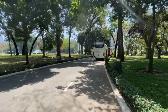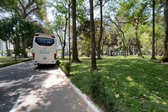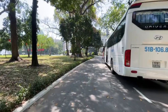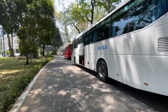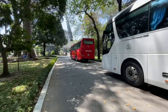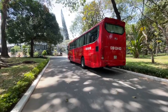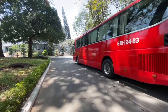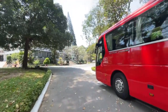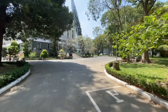So, yeah, very quiet. You got a couple of tour buses here. So this is what your typical Vietnamese bus looks like. Nothing special. They have their license plate number plastered all over the bus. That tree up there is kind of worrisome. It's kind of leaning. I don't know if there's a story about that tree or not.